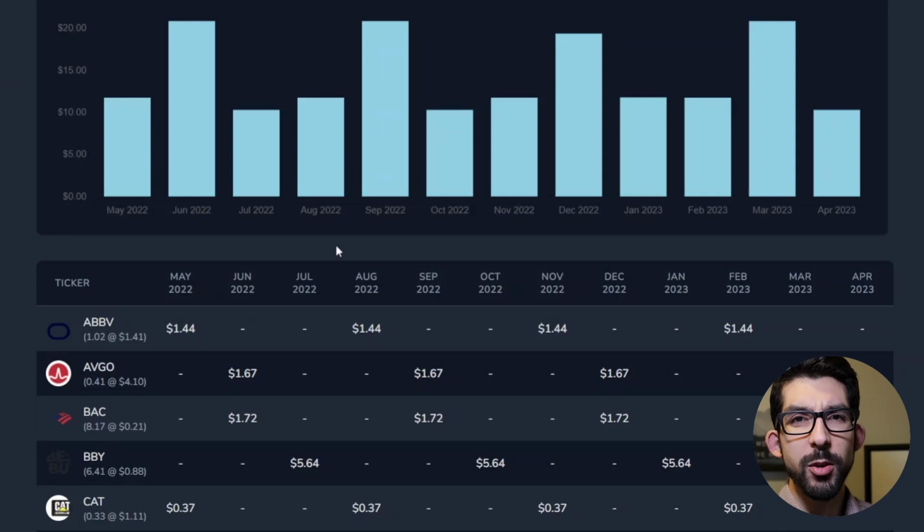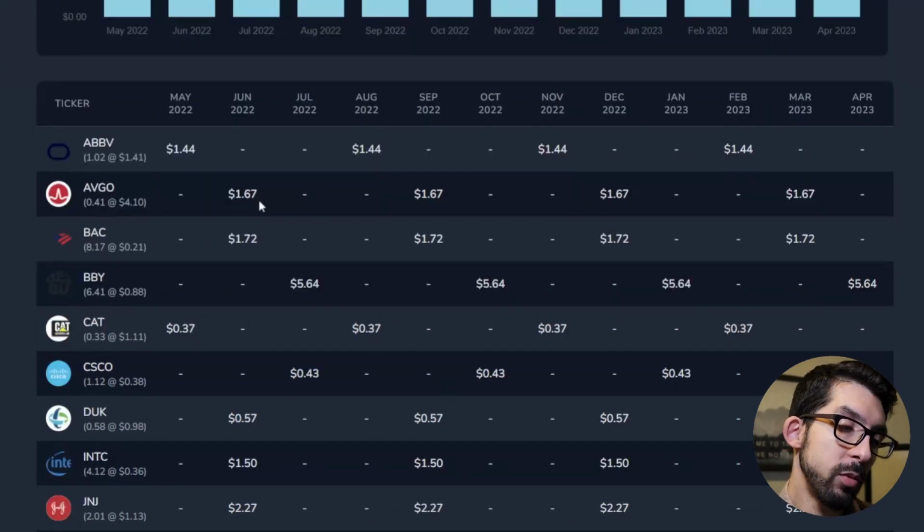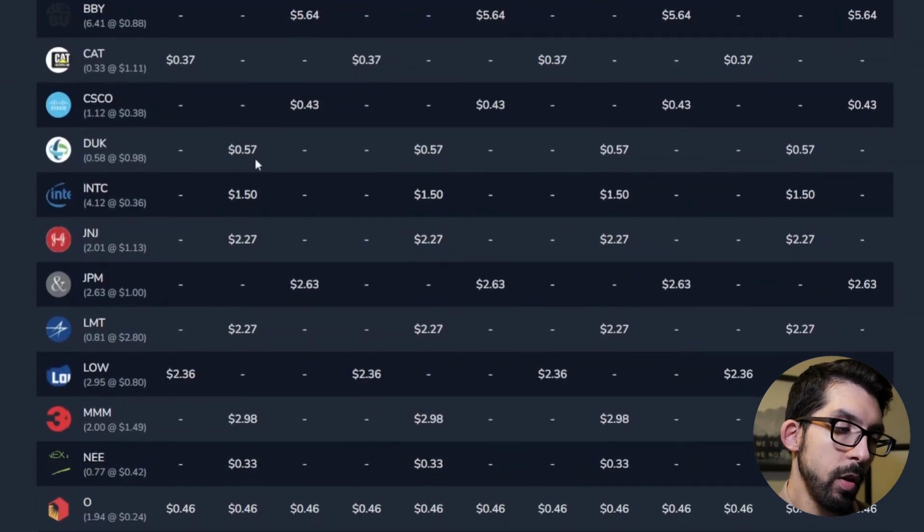Moving over to the dividend tracker, just to see what dividends I'm expected to receive next month. Looking down here for June, you can see I have a spike up right there. First up is Broadcom, so I'll receive $1.67. Then from Make in America, I'll receive $1.72. Moving down here, from Duke Energy, I'll receive 57 cents. Then we have Intel, $1.50. And Johnson & Johnson, $2.27.